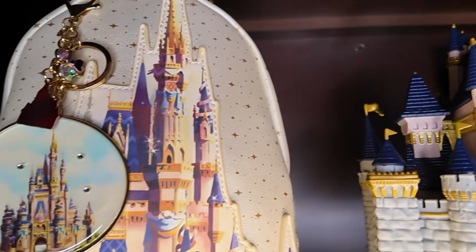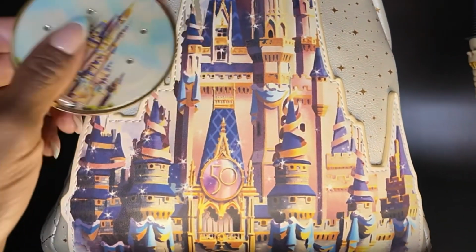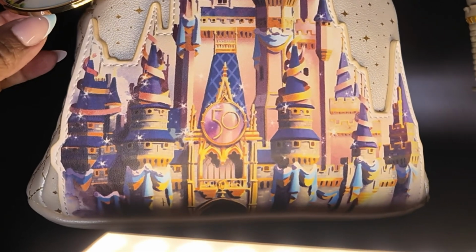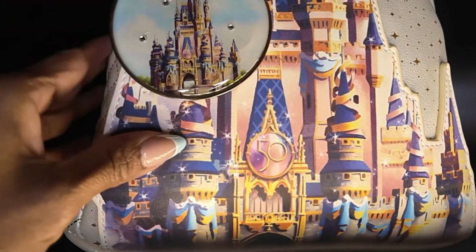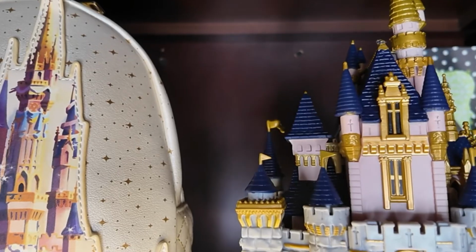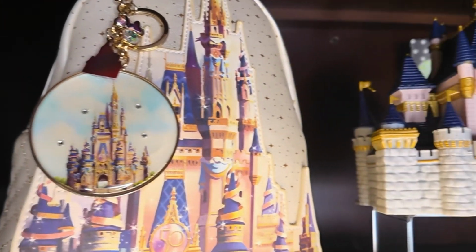And then next to the castle Funko Pop, I do have this beautiful 50th anniversary bag where you see the castle was draped in that beautiful royal blue and gold wrappings, and right in the center was the crescent of the 50th anniversary for that year, along with this beautiful bag charm. So I thought the two together was just perfect, and I did put the castle on a riser just so that it had more height next to the bag, and I thought these two were a good fit.